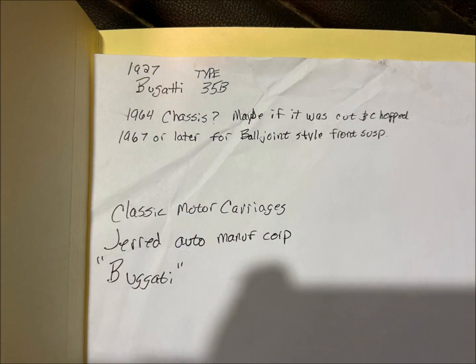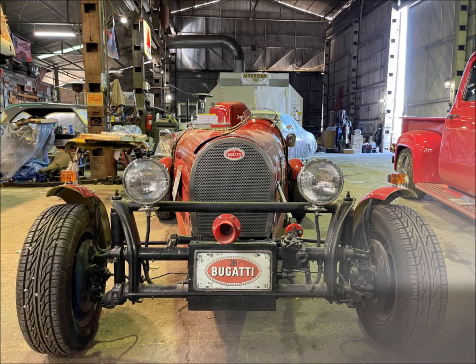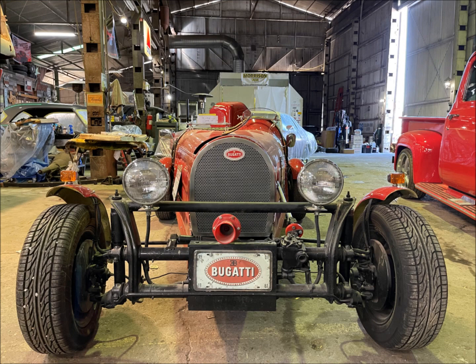I found this file inside the car, 1927 Bugatti Type 35B. Not sure the date of the chassis and all that, but certainly in the 1960s. Believing it to be a Classic Motor Carriages car. So anyway, I thought I would look into these facts.